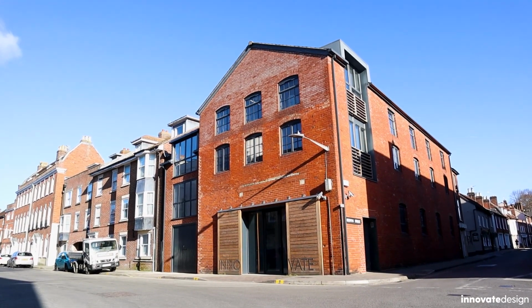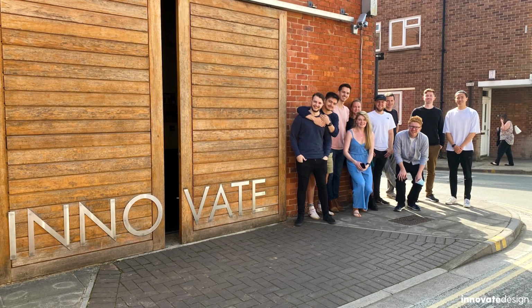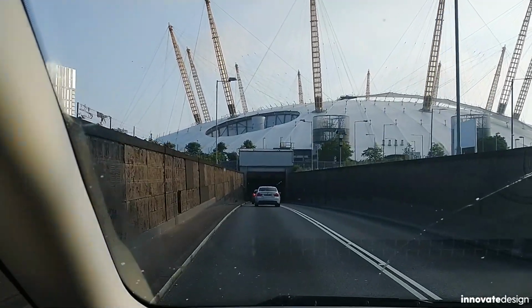The whole team met at the Salisbury studio, which would be the filming location for the app part of the task. They did their final checks and took a quick photo before the brush team set off to the London filming location at Here East.